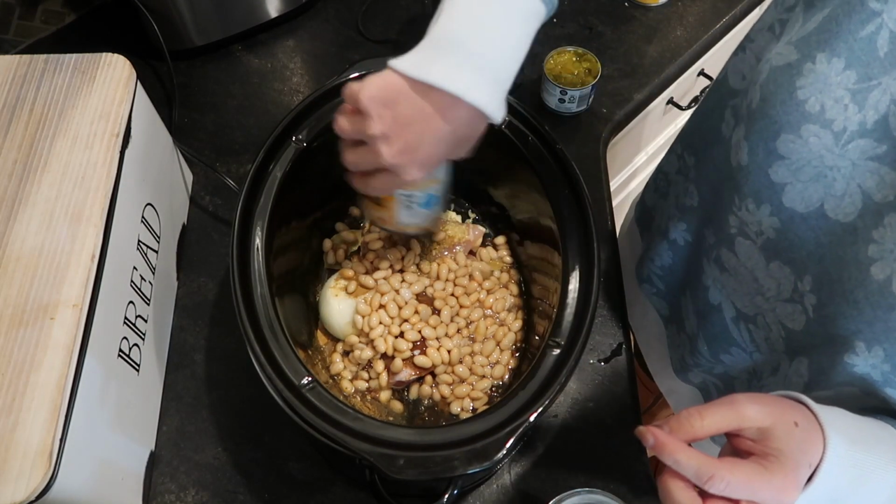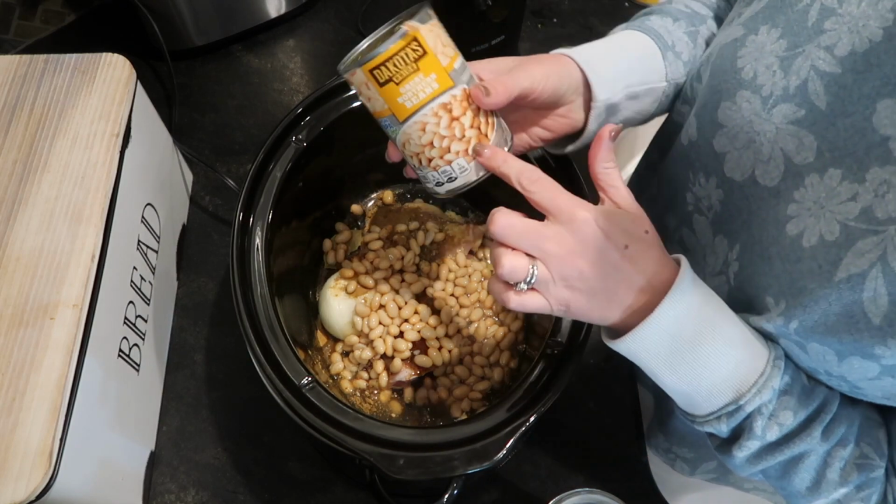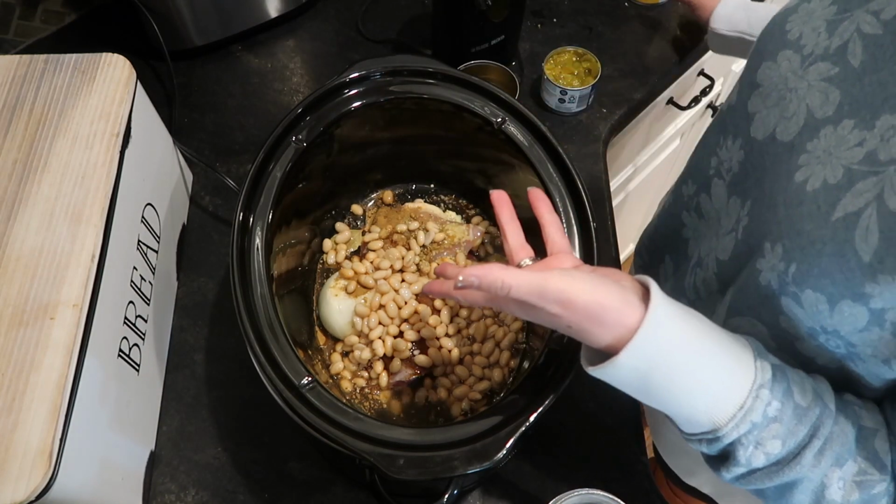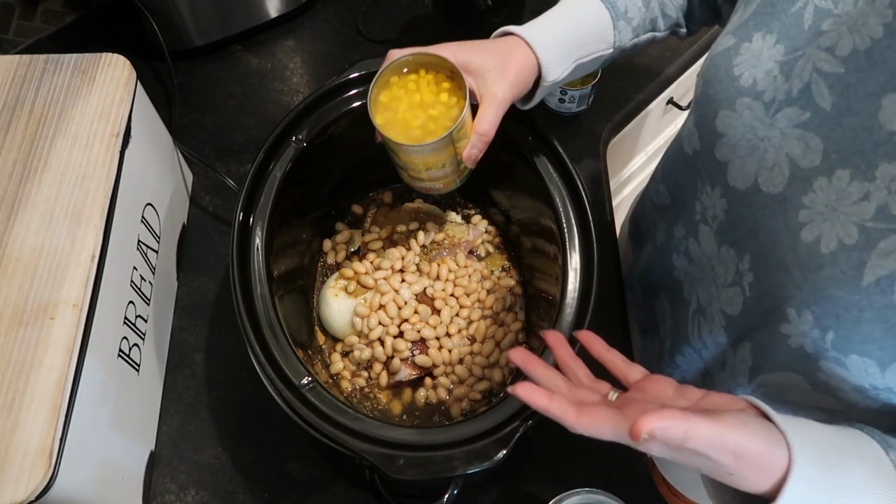And I did not drain and rinse these because I actually want the liquids and the salt and kind of the starchy water from the beans in here. It helps flavor and thicken the soup. You can drain them if you want, if you're watching your sodium.